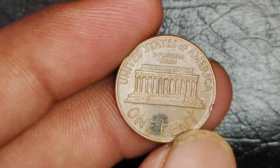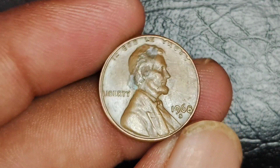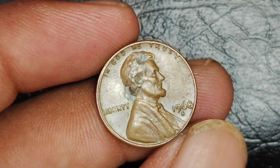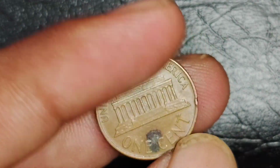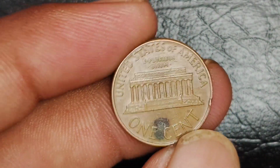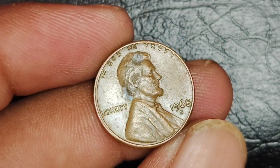But it's not just history that makes this penny valuable. There are specific factors that could elevate a 1968 S penny to an eye-popping $1.2 million. Let's get into what you need to look for. First and foremost, rarity plays a huge role in determining the value of any coin. While millions of 1968 S pennies were minted, the ones that command big money are those that were either struck with errors, are in pristine condition, or have an exceptionally high grade.